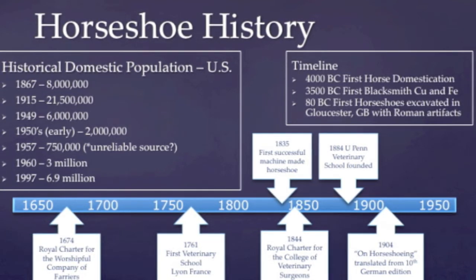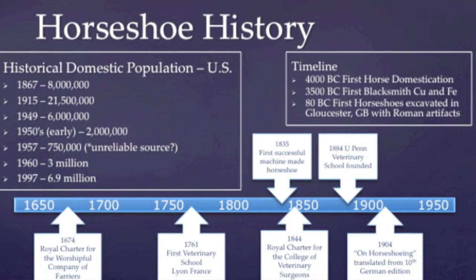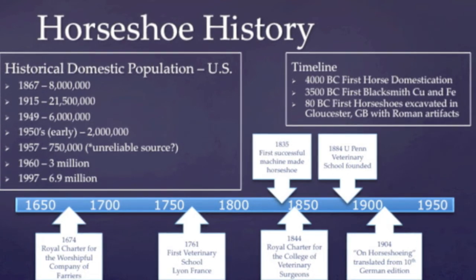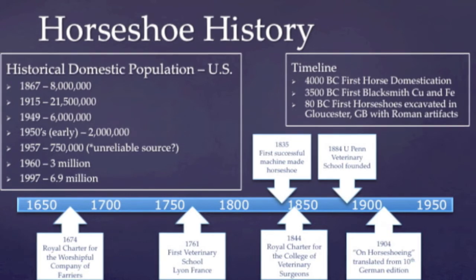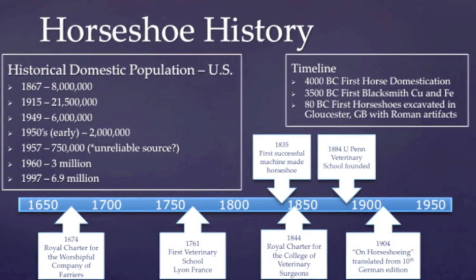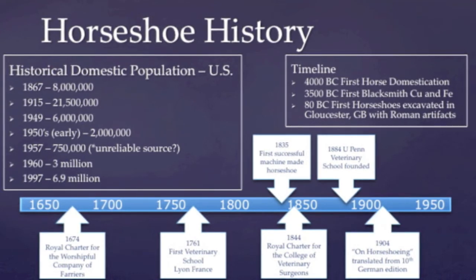After the war, in 1879, that was the first year that the U.S. Army required that a veterinary surgeon actually have graduated from college. At that point in time, there were supposedly 300 people in the United States who had graduated from vet school, almost all of those having emigrated from Europe.